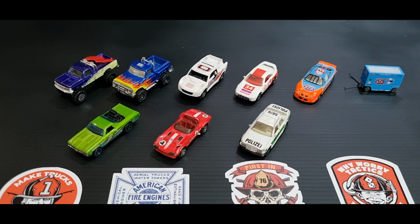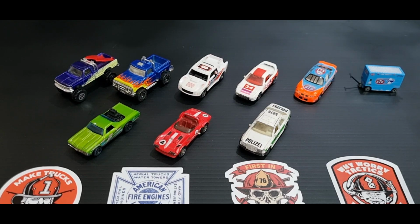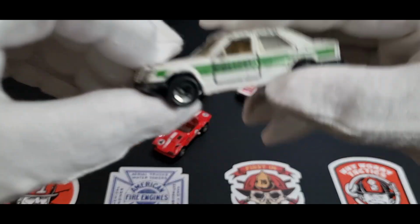So let's get into it then. Start with this old Mercedes-Benz.